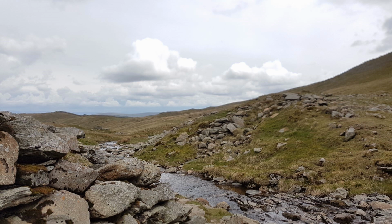So the footage follows Mark. You don't actually see an awful lot of me. Over Striding Edge, across the top of Helvellyn, and then back down Swirl Edge, and then we meet up and go up Catstycam together. And then you'll see a little bit of footage at the end.